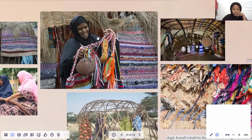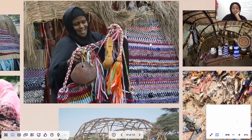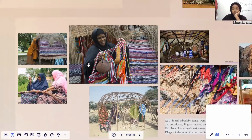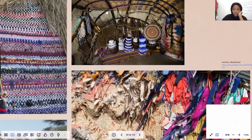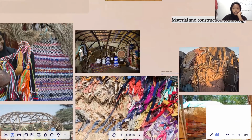Here we can see pictures of Somali women making and weaving these beautiful patterns. Here is a picture of an exterior of a hut. We also see here the interior of a hut.